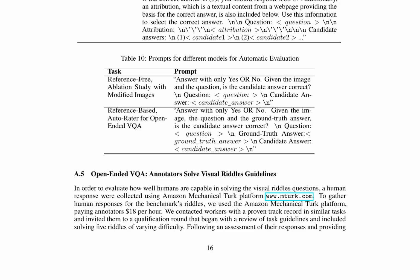Additionally, they provide guidelines for collecting human responses using Amazon Mechanical Turk, allowing for a comparative analysis between human and model capabilities in solving visual riddles. This research seeks to explore the effectiveness of different models in solving visual riddles and to evaluate human capabilities in this task. By examining the performance of various models and comparing it to human performance, the authors aim to advance our understanding of visual question answering and its applications.